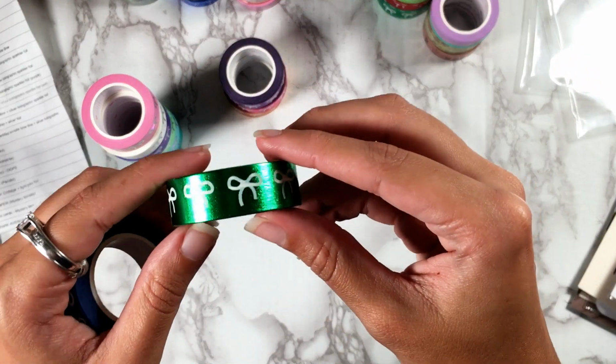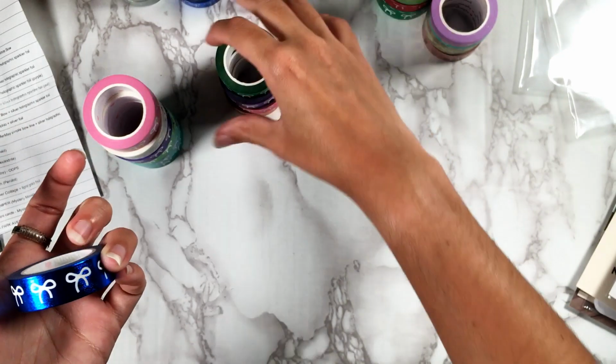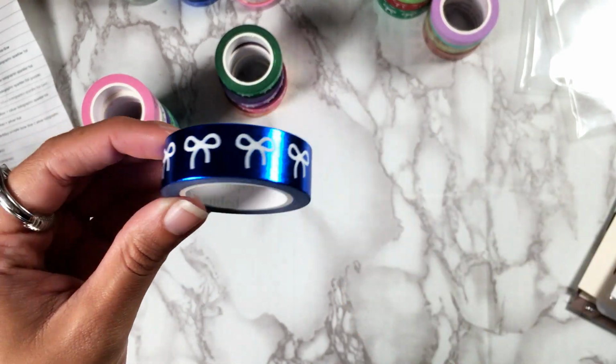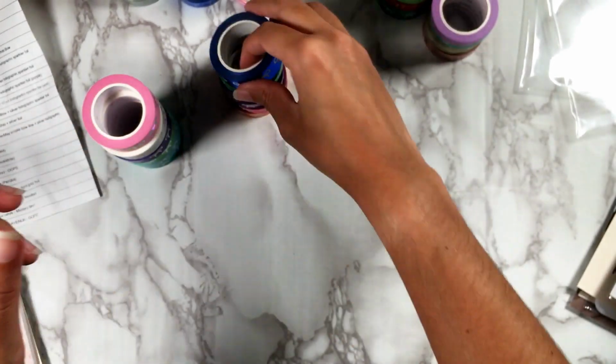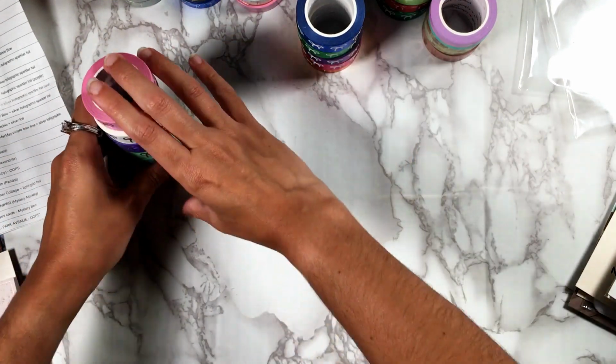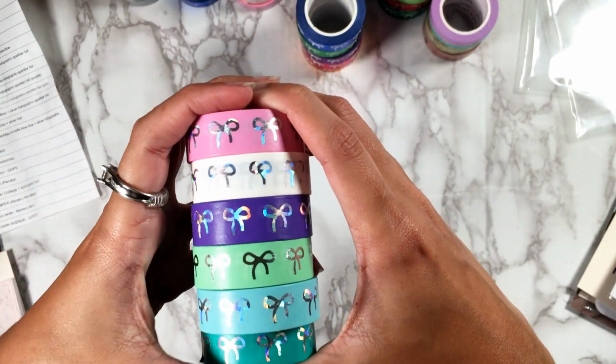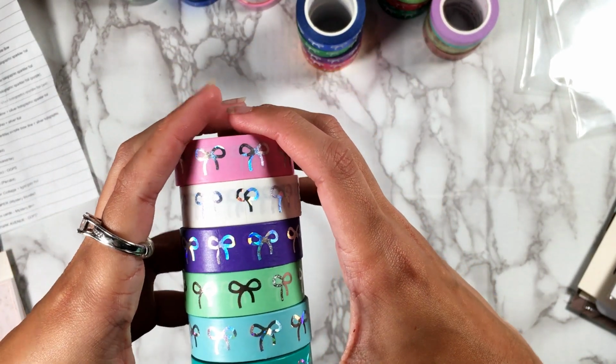Then we have metallic green, which is obviously this gorgeous emerald green, my favorite color ever. Pleased with that one. And also this metallic blue. This is a solid royal blue, and I love that as well. So there's our metallics, and then I just got a smattering of other colors that I saw on her website. I think most of these are probably newer.